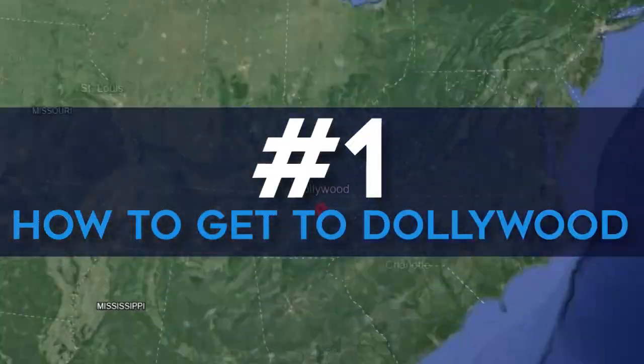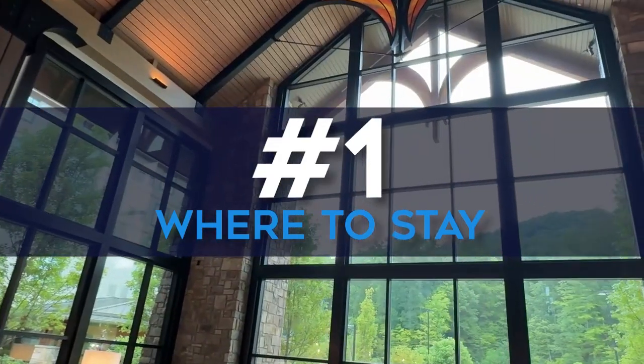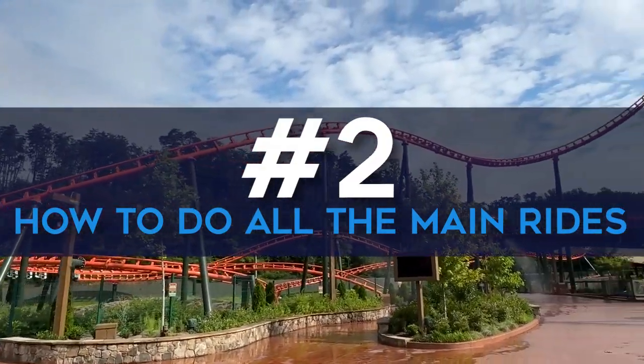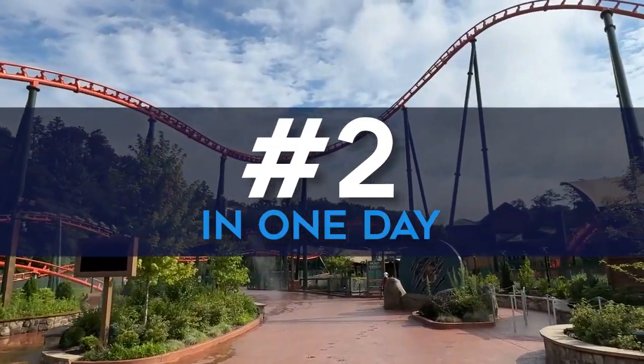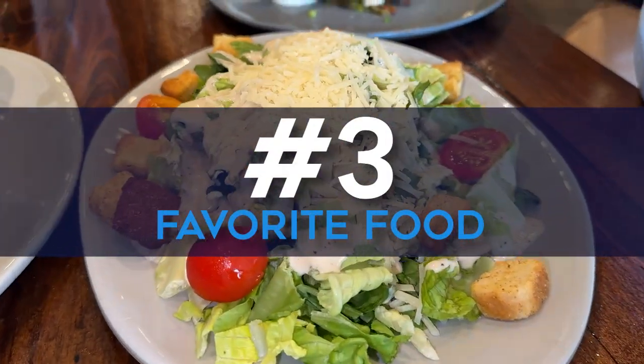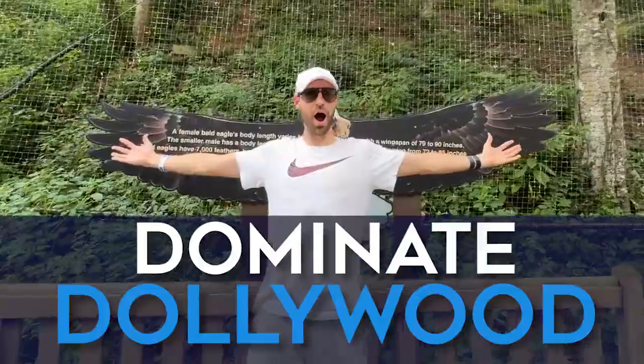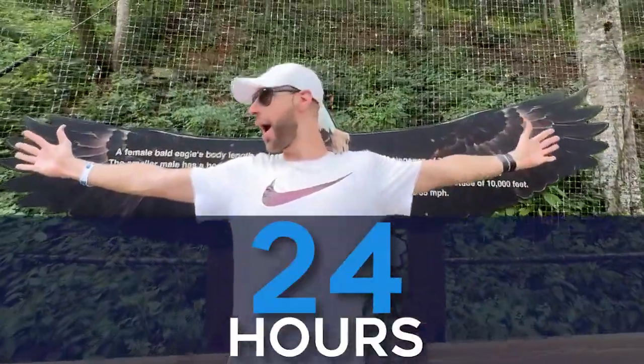In part 1, how to get to Dollywood and where we recommend staying. In part 2, I'm going to share with you how to do all of the main rides at Dollywood in just one day. And in part 3, we're going to go through some of my favorite food as well as some of the best shows on property and how you can dominate Dollywood in just 24 hours.